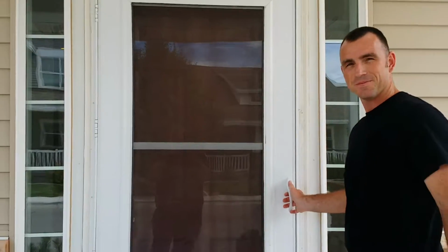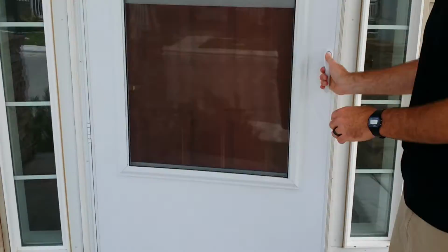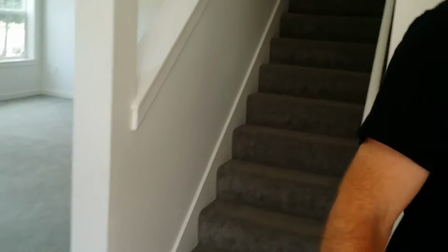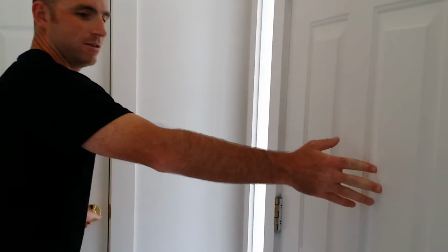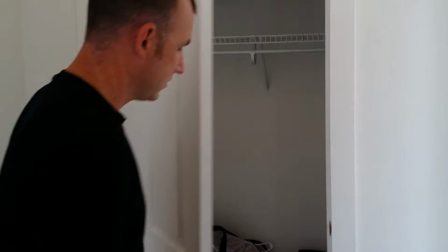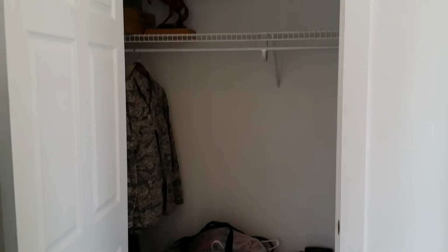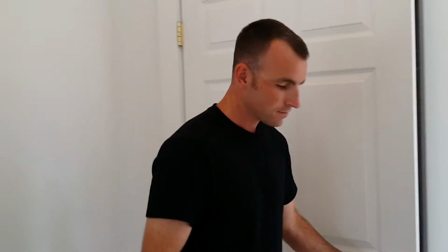Here's our front door. Come on. It's red. Alright, as you come in the door, you'll notice there's a closet directly to your right. This closet's full of random things. It will be full of uniforms and other random things. We'll start upstairs.